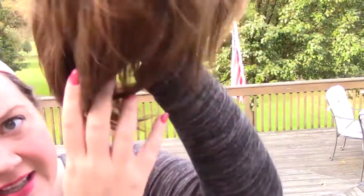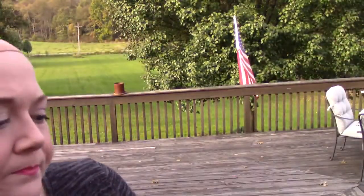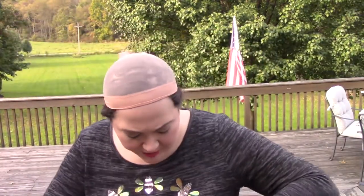Let me show you this one up close and personal. Lots and lots of layering all over. Beautiful cut on this one, which is part of the reason why I threw a tantrum, because it's so cute. It's basically like a longer version of a shake and go. Really, really nice. Here's what the top of this one looks like. Again, permateased top. Okay, I'll put it back on and show you what the lace front looks like.